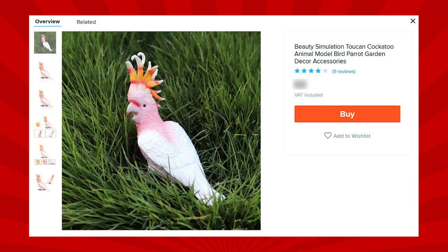I mean, I'm not going to lie, it looks quite realistic. I thought it looked a bit faded, but that might just be because the photo is bad.